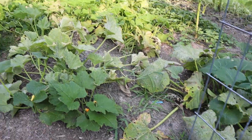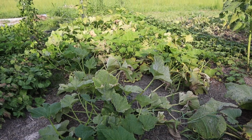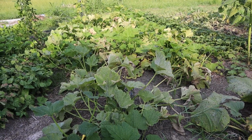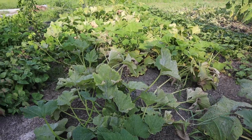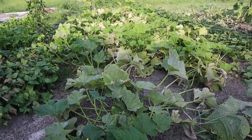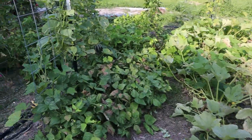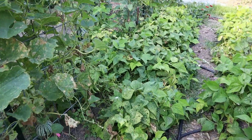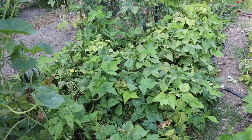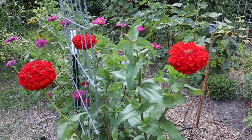This is the back look at one of my squash patches here. I could leave it for a little while longer, but it really is pretty riddled with powdery mildew and squash bugs, and they just never really fully recovered from the massive amount of rain. So I think I'm going to pull those up today, and I'm probably going to pull up this bed of green beans here and just refresh the bed and plant for a second wave.